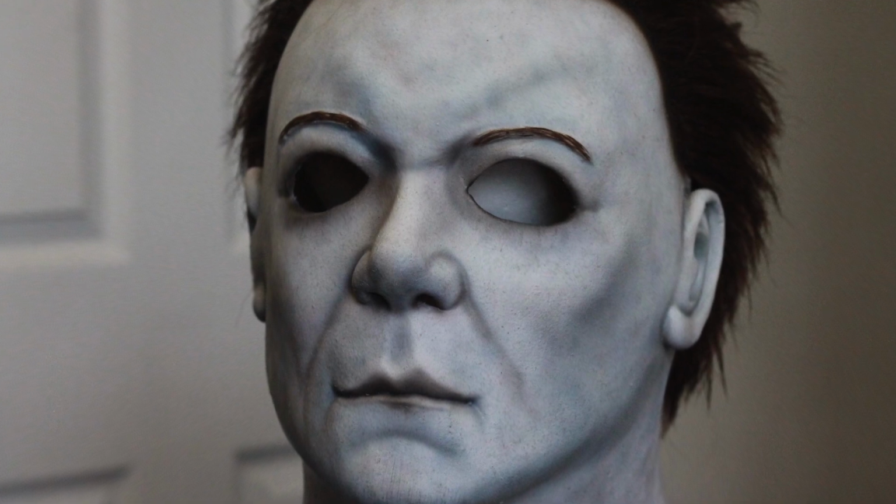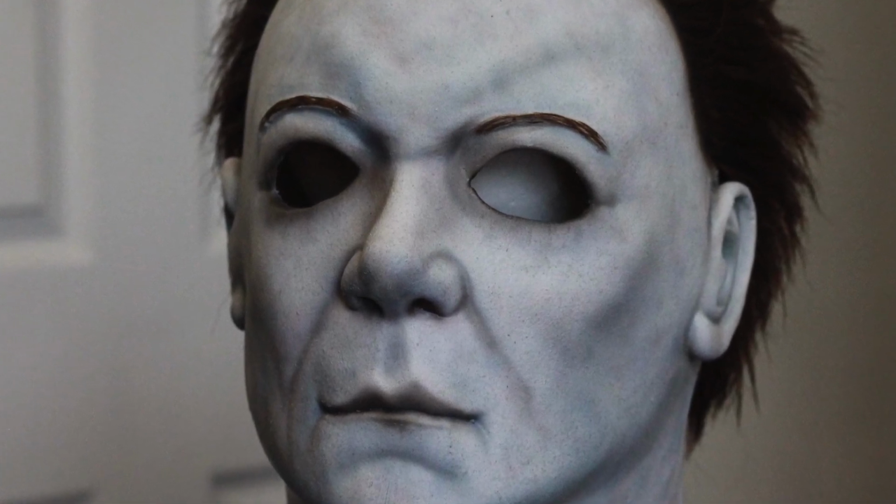So the Michael Myers mask is supposed to be this expressionless, blank canvas of a face, right? And the purpose of that is for the audience to project their fears, or whatever, onto that canvas. And this does not do any of that. They literally painted the expression, the grimace, onto the mask. He's got like a furrowed brow.